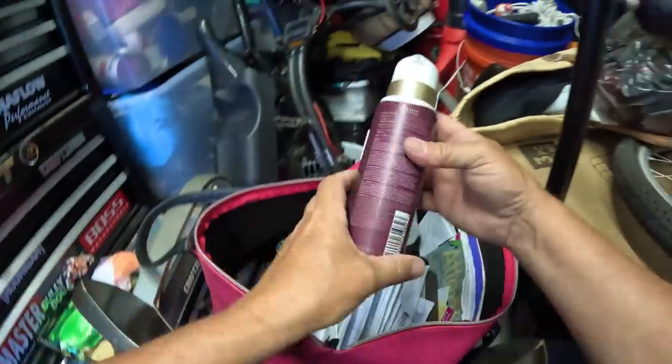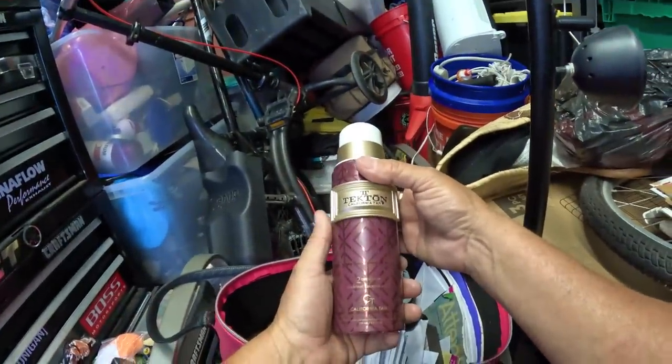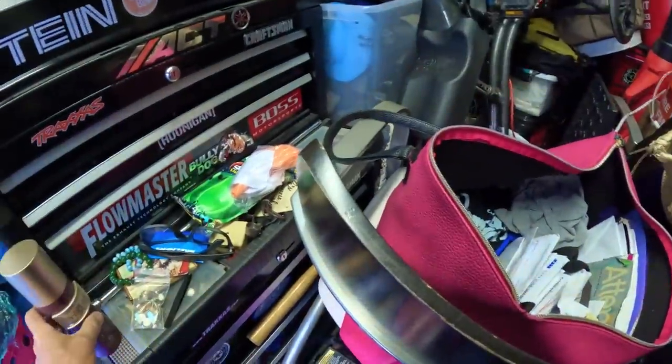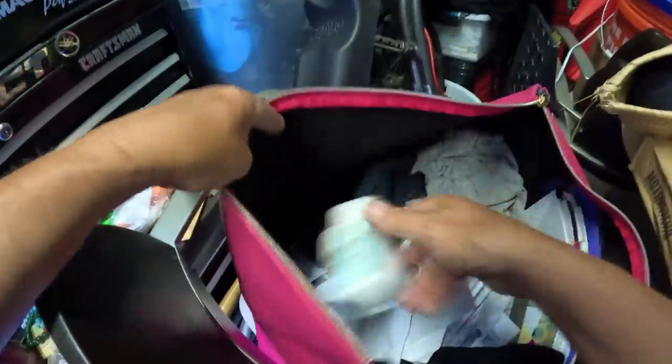Let's go through that in a second. Paperwork. What's that? California Tan. That looks like it could be expensive, and it feels like it's almost full. Hair growth, another one. What's this?